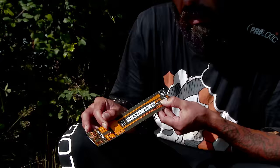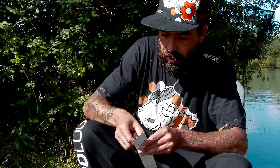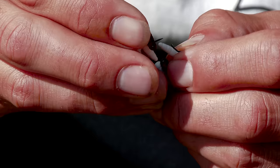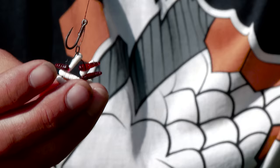I'm gonna show you now how it looks when it's attached. So just pull it out. I already took one out. Take the ring, put the maggot clip on, close it, and then you got it like this. It's way aggressive.